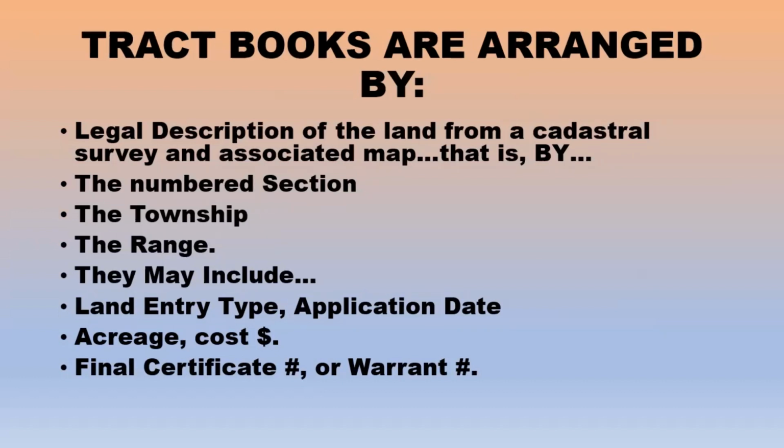So the application date and the actual time when a homestead was finally settled, that's something that you may finally have to go to the county for, to see when somebody finally brought that land in to be registered with the county clerk and recorder. It might have the acreage, and it might have the cost or not. And it might have the final certificate or warrant.